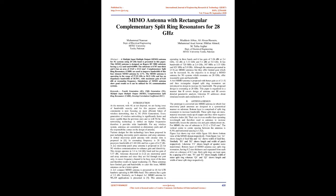Keywords: 4th generation, 4G, 5th generation, 5G, multiple input multiple output, MIMO, complementary split ring resonators, CSRR, envelope correlation coefficient, ECC. Introduction. At the moment, with 4G at our disposal, we are facing the issue of bandwidth scarcity and for this purpose the scientific community is now focusing on a more efficient future of wireless networking, that is, 5G, 5th generation. Every generation of wireless networking is significantly faster and more capable than the previous ones and so will 5G be. This networking technology is shifted to higher frequencies, therefore it provides wide bandwidth.